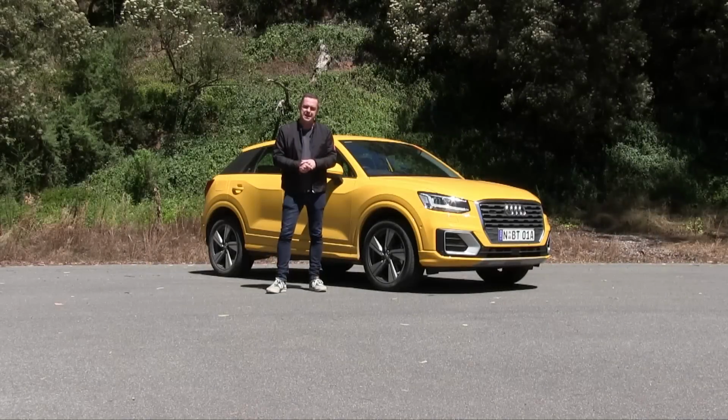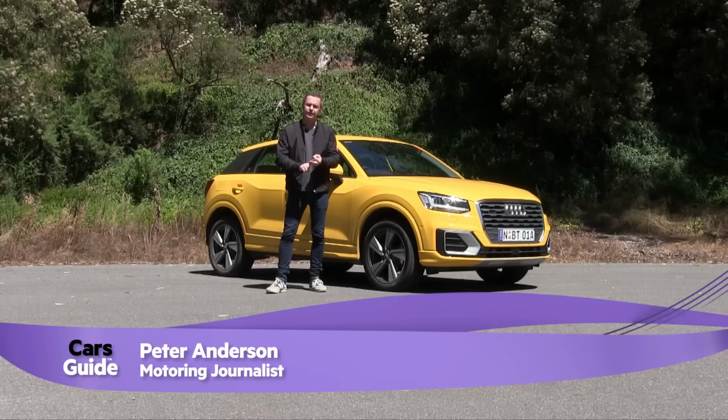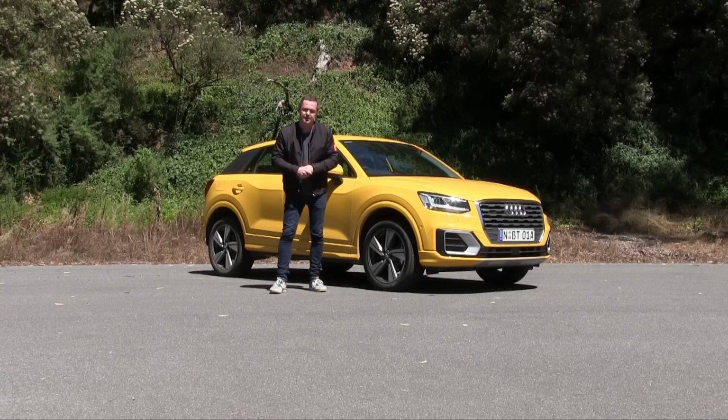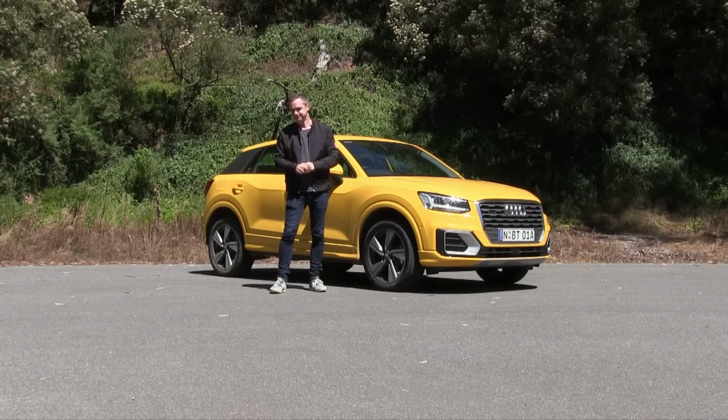Audi is a company that has done SUVs right. Both Q7s, the Q5, the Q3, and now the Q2, the compact SUV from Audi. You've probably already seen it. It's all over the internet, all over television, and it's all over the papers. Audi says it's untaggable. Let's find out, shall we?